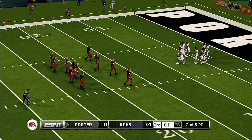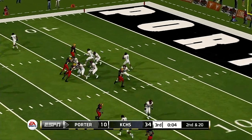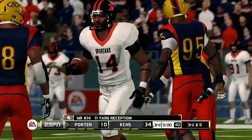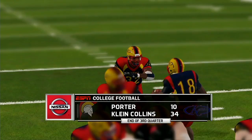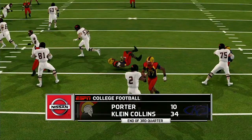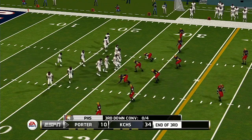They find themselves in a hole here after that sack at second and long. That's three down and one to go. The Tigers with a 24-point lead. Into the fourth quarter now, and we're back to the action.